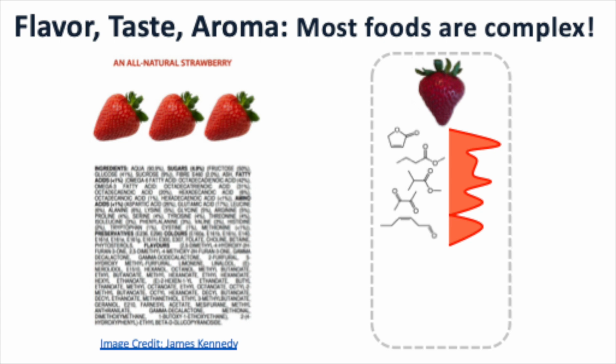They're really complex. The Life Savers are really simple food, right? They have some sugar, they've got some acid, and they've got a couple of flavor molecules and some color molecules, right? But the number of flavor molecules in them, they're very small, right? There aren't that many flavor molecules in them. They're very simple. Most foods that we eat are much more complex. The image on the left here is from James Kennedy, who is a chemical educator in Australia.